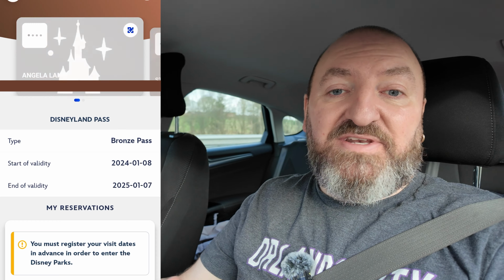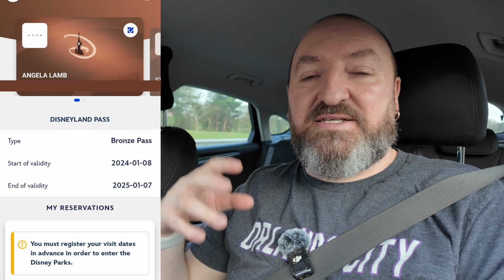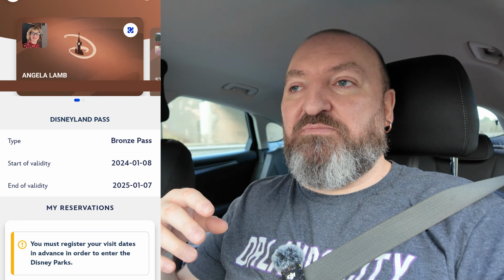So the plan is we are travelling down today. It's a Saturday, and last time we did drive, but we thought we could drive all the way through without staying anywhere. So last time we drove all the way from the northeast of the UK down to Folkestone, which is right down south. That was a good 6-hour drive or so, and then we got the Eurotunnel over to France, then another 3 hours drive once we were in France, and then we were literally up all day for the parks.